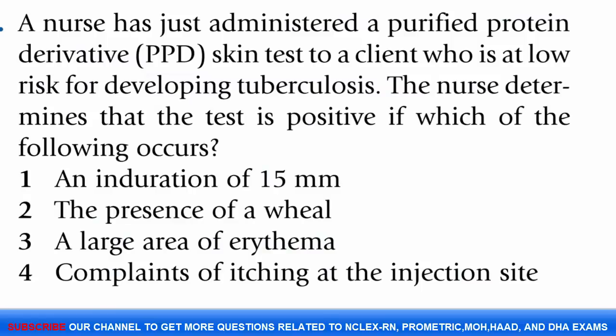16. A nurse has just administered a purified protein derivative, PPD, skin test to a client who is at low risk for developing tuberculosis. The nurse determines that the test is positive if which of the following occurs: 1. An induration of 15 mm, 2. The presence of a wheal, 3. A large area of erythema, 4. Complaints of itching at the injection site.